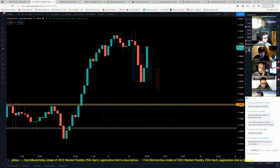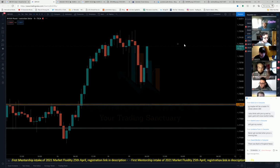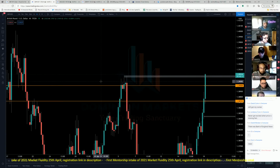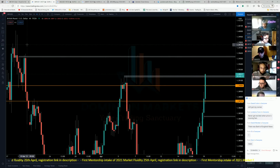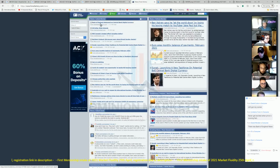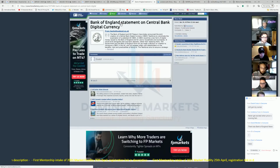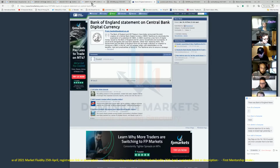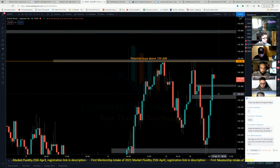Let's take a look at GU. GU broke above that zone. It broke above resistance. The next resistance is at 1.39550. There was Bank of England news. Let's take a look here. Bank of England statement of central bank digital currency. Okay, they're talking about digital currencies now. We're slowly moving up in the world at this point.